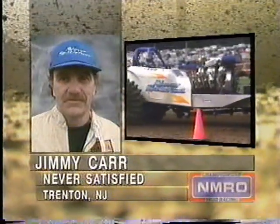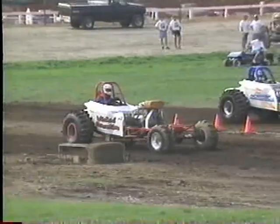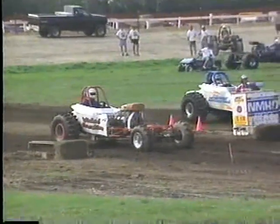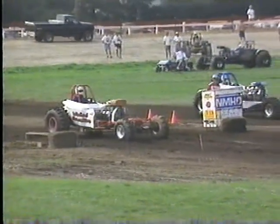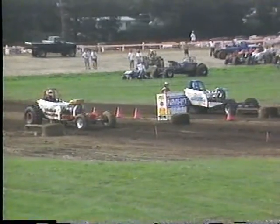Looks like Jimmy Carr out of Trenton, New Jersey. We've seen him on the circuit before in the 23 Ford Roadster. He'll be going up against another 23 Ford Roadster. This is out of the Buckeye State. Mike Lane, and Lane's been having some problems with his vehicle, the one closest to us. The vehicle's been going out and then hooking on him, and Mike is trying to work that problem out all year long. So let's see if he solved the problem.